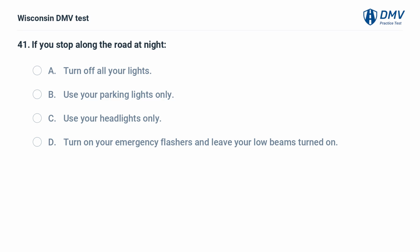If you stop along the road at night: A. Turn off all your lights. B. Use your parking lights only. C. Use your headlights only. D. Turn on your emergency flashers and leave your low beams turned on.